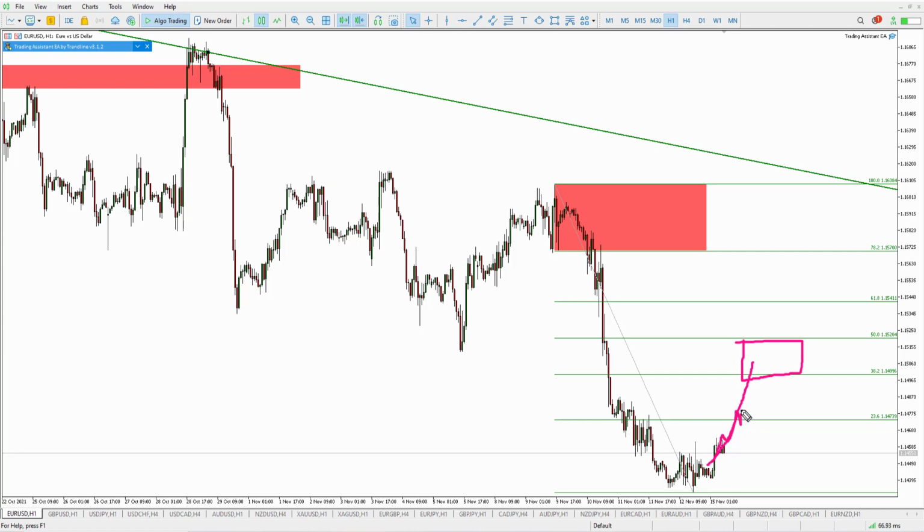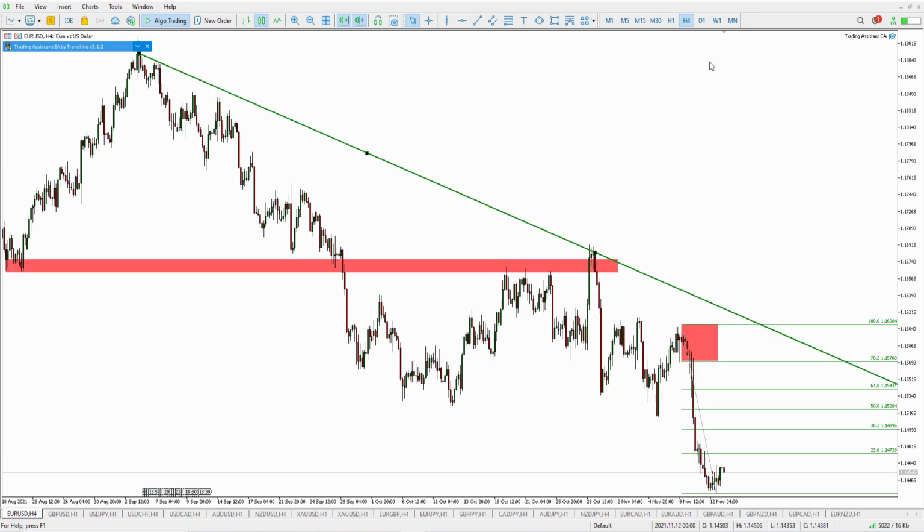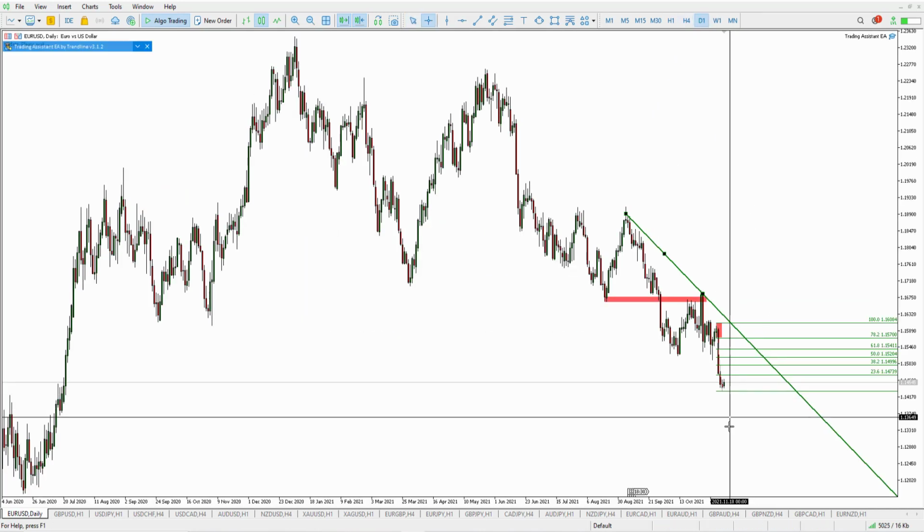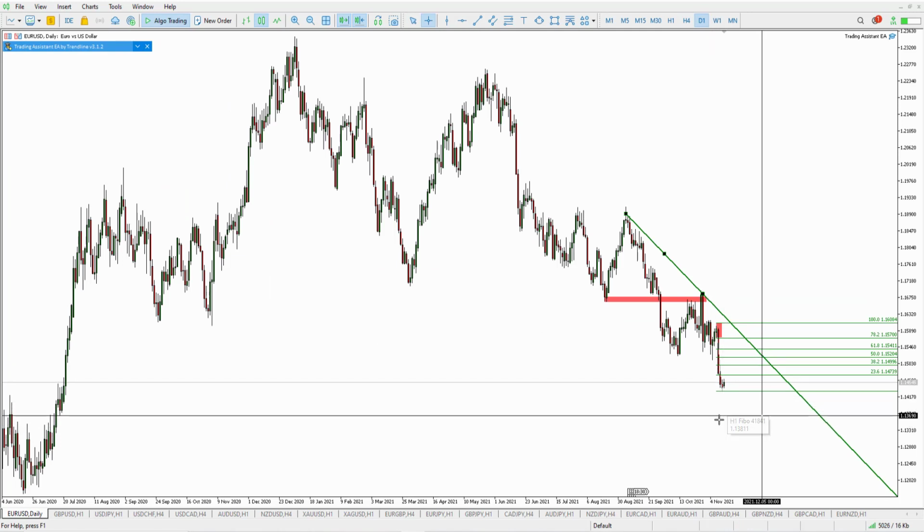But if price is slowly coming up here and it then gives me some reversal signals, whether it be a candlestick pattern, a double top, whatever it may be, and then I see price going back to the downside, that's what my entry opportunity will be, okay? Again, targets will be below 1.14, and then at a later stage, when we see price reaching a certain level down here and reversing, that's when we're gonna start buying.